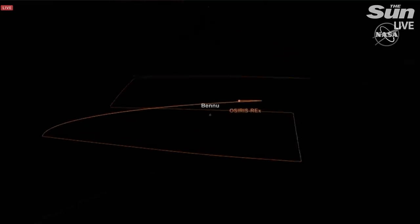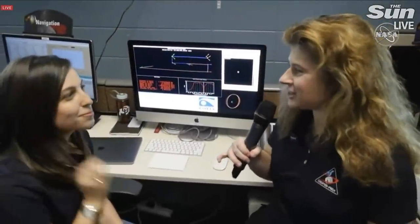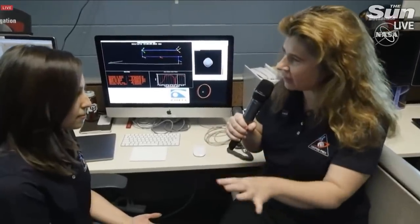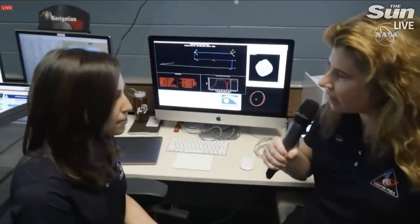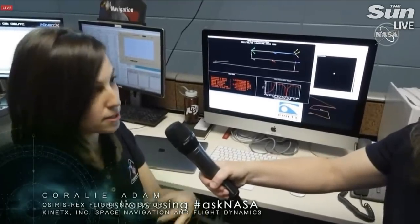So when you talk about optical navigation, there's no GPS in space. It's very hard to tell exactly where you are. You actually use the background stars to navigate and tell you exactly where the spacecraft is. Is that right? Yeah, we use the background stars as the reference frame to tell us where the spacecraft was pointed when it took the picture. And then we can use where we observe Bennu in the picture relative to that to figure out where the spacecraft was relative to Bennu when it was taken.